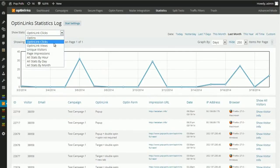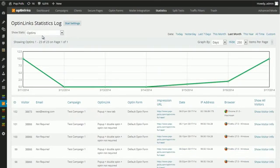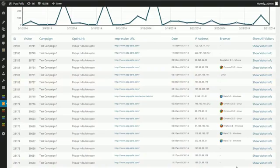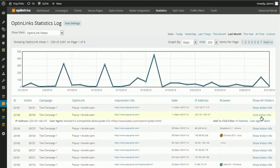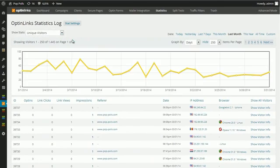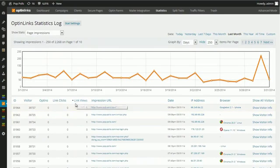So you can see how many clicks you've had on your Optinlinks. You can see directly your opt-ins. You can see your Optinlink views. Each individual view is here. You can see exactly who it was, where they came from, what they were using. You can of course see how many unique visitors you've had. And you can see page impressions, just raw, straight up page impressions. And you can see if they generated any opt-in link views, link clicks, or opt-ins. Everything's sortable, anything you want.